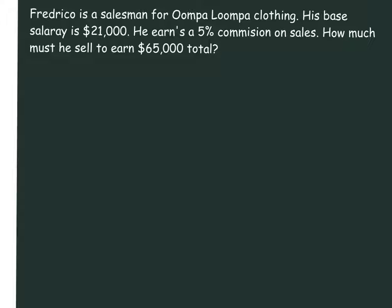His base salary is $21,000. What that means is if he didn't sell a stitch of clothing, he would make $21,000 that year. But then he earns commission. So he earns a 5% commission on sales.